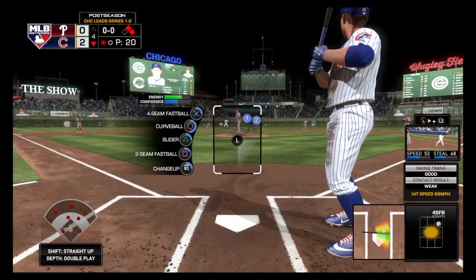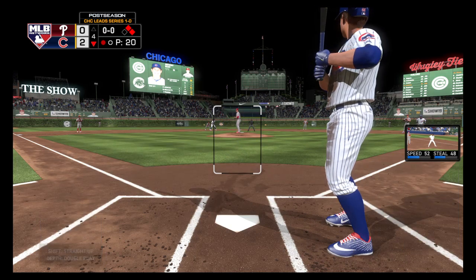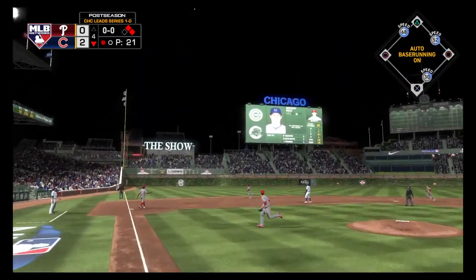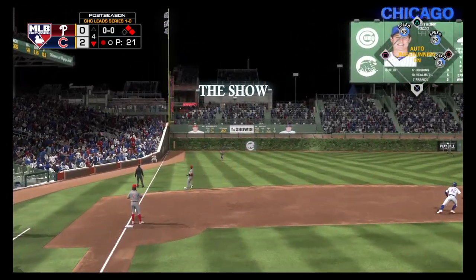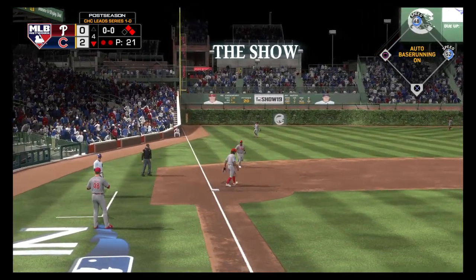Back to the top of the order now. And into bat next, the left-handed hitting first baseman, Anthony Rizzo. Ready with the first pitch. Here it comes. Skied in the air to straightaway left. McCutchen comes on now and puts it away for the second out of the inning.